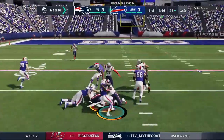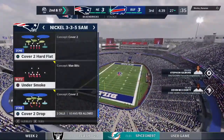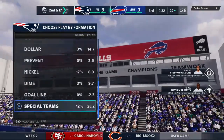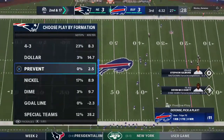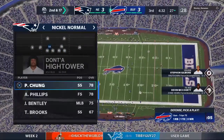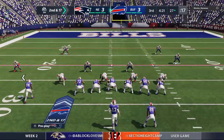Singletary here running out of the gun. And he'll get this one down to about the 27. 26, Devin Singletary. Well, they're hoping that the second half is better for him than the first half. They've got to find a way to get him going. He's a big part of their offense. Second down. Second and 17.